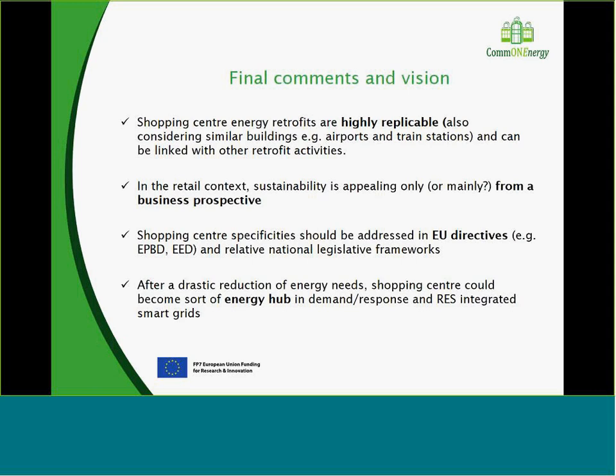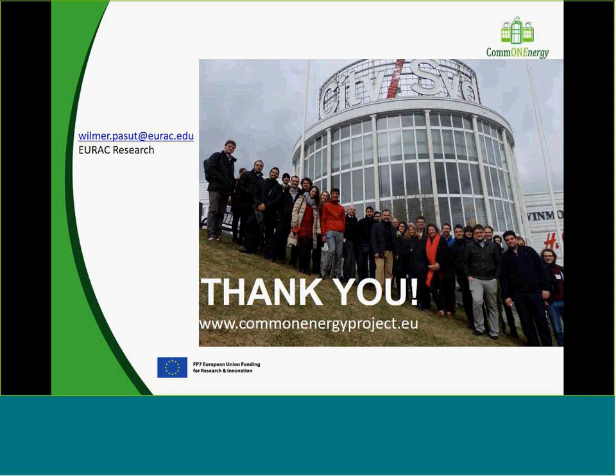Shopping center specificities should be addressed in European directives, and this is not done yet. And after a drastic reduction of energy needs, shopping centers could become a sort of energy hub. This is an interesting concept that is not much investigated right now, but it's something that is worth analyzing and studying for the future. Thank you very much.